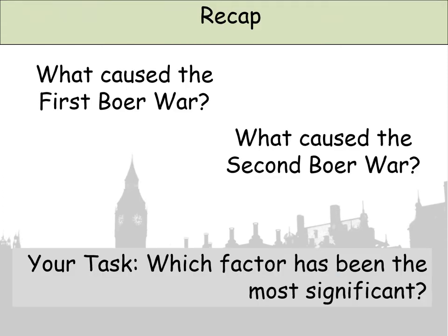So we just spoke about what caused the Second Boer War, but we'll look at what caused the First Boer War. Now the First Boer War is from 1867 until 1881. Diamonds are discovered in the Boer states. So if you think about which factor has been the most significant, for both wars, it has got to be economic resources. Ultimately, they are fighting over diamonds and gold.